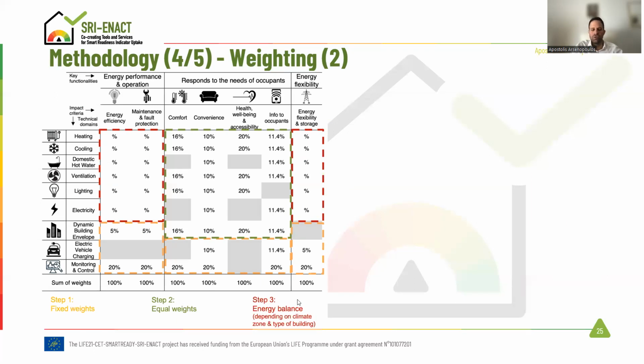In prior communication we had with the SRI platform, they mentioned that they had extensive stakeholder engagement rounds with experts, and they made available some standards that they used to provide these values. It's quite a complex process, but in any case, we use the exact same fixed weighting values.